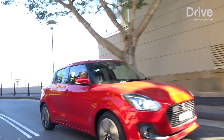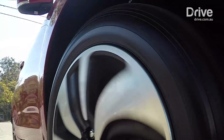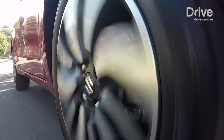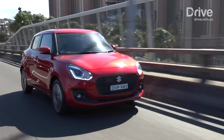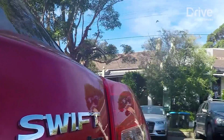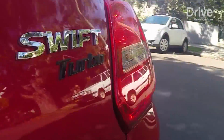The Swift is a lot of fun to drive, but it does lack in a couple of areas. For one thing, it's not nearly as polished and refined as the Polo, which does in some ways feel a class above these rivals. Suspension can be a little bit crisp, but I really don't mind that. I like that direct connection and direct feel that you get from the Swift, which makes it something of an enthusiast car.